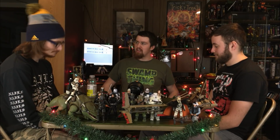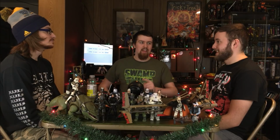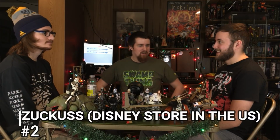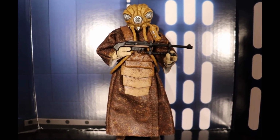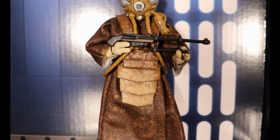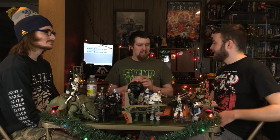But, anyways, moving on to number 2. This is an exclusive to the Disney store, or if you're in Canada, Toys R Us. And we are, of course, talking about our boy Zuckuss. Again, the Bounty Hunters. This figure, I almost want to say, has no right to be so good. It's so randomly good. Like, why does it have double jointed elbows? Yeah, it's probably because you can hide the joints because he's wearing this big cloth robe. Yeah, but double jointed elbows.